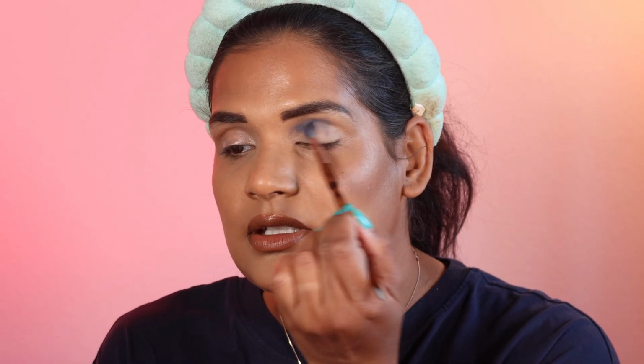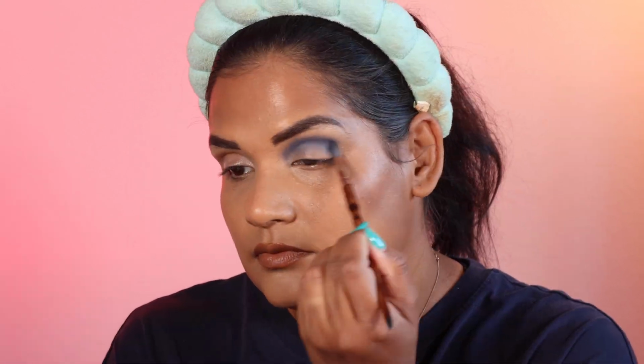Let's start off with the shade Elegant, and I think I'm going to use this little blender type brush. I think that's going to work really nicely with placing the Elegant shade into the crease. And from what I remember, Glaminatrix has really nice pigmented eyeshadows, so I think we're gonna get a really nice pigmented eye look today. Okay, so that shade is looking super pretty. Now I want to go into the shade called Suave, and we're gonna put that on the outer part of the crease. And I just want to use it to deepen up the eye look.